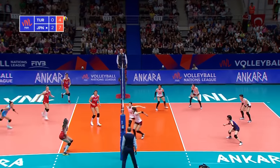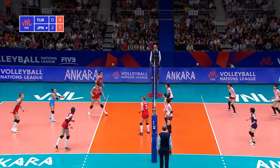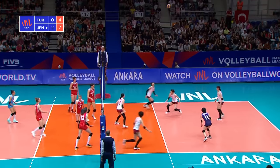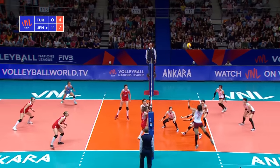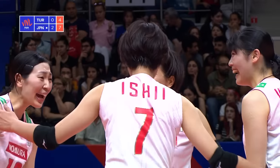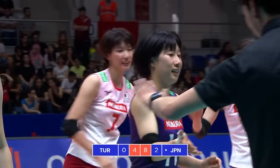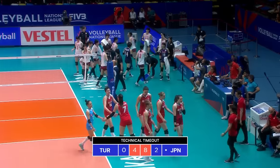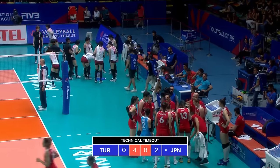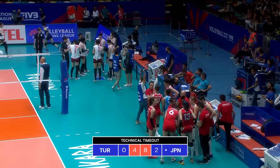Karakurt receives serve. Japan do well to get it over. They've had time to set. Akoz with the initial bump. Good dig out by Shinobi. And then it's point to Japan to bring up the first technical timeout. 4 points rattled off. Make that 5 points rattled off without reply for Japan. And they lead by a 4-point margin at the signpost of technical timeout number one.